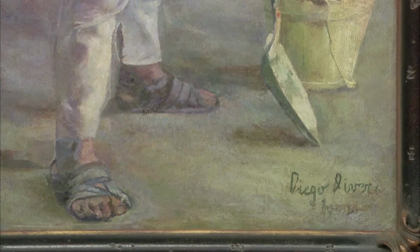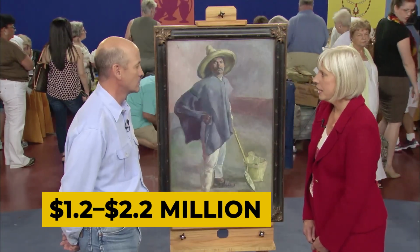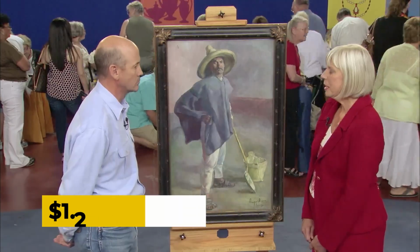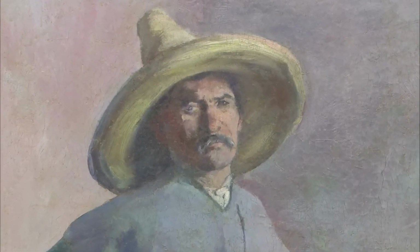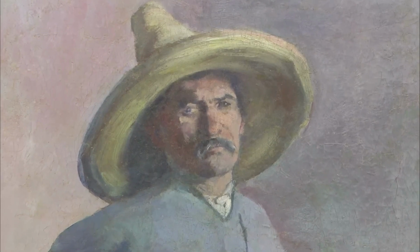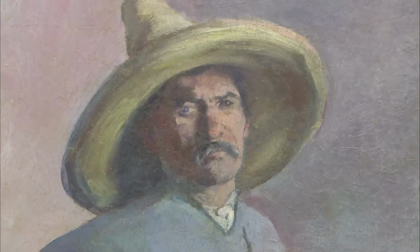Post-show, the painting's value was updated in 2018 to $1.2 to $2.2 million retail. How's that for appreciation? The owner was reportedly considering selling it, given its newfound worth. If he did, he likely made out very well. High-end collectors or museums would drool over an early Rivera like that.